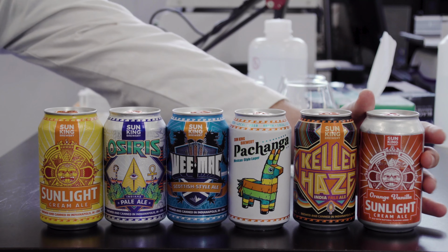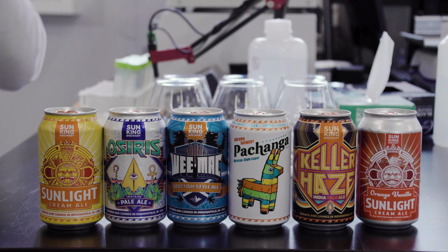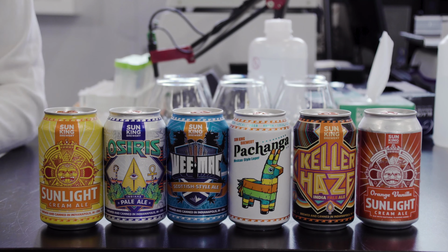Last but not least is our newest addition to our core lineup. This is our Orange Vanilla Sunlight Cream Ale. And over the past few years, we've always done these kind of fun variant weekends where we'll take one of our core beers and add some stuff to them. We've done some fun things with Sunlight, Wemax, Osiris, Pechanga, you name it. But Sunlight is the one we always come back to because, again, this is our most popular beer.